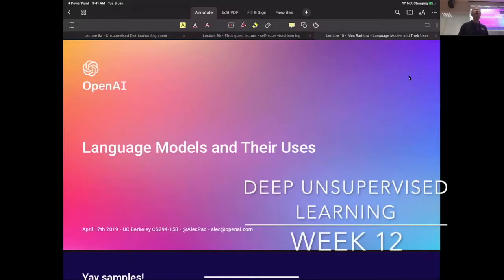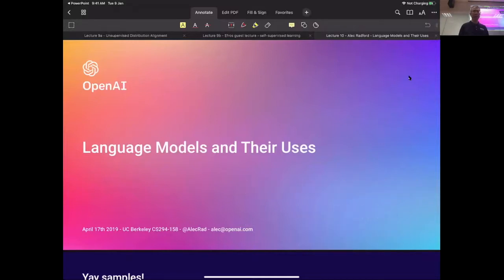Okay, so I think we have enough people now, so we'll get started. Thanks for coming back. This is our second to last class. Our last class is going to be next week during reading week, because everyone agreed that we would go with the last class during reading week.